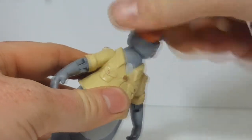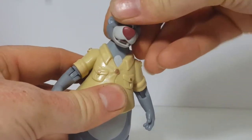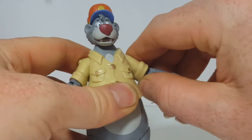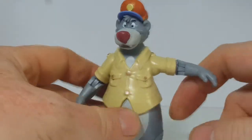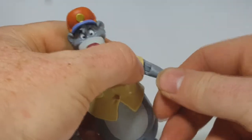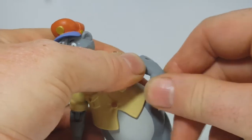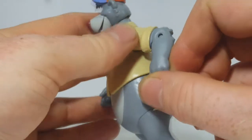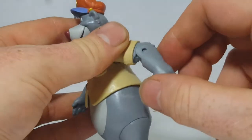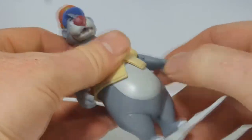His head can turn all the way around, and it is on a ball joint. It can go up and down, rock side to side as well. His arms can go all the way around. They can go up that far, unless you turn them around, then they can go up that far. His elbow is on a hinge. It only hinges once, as you can see here. Doesn't go any straighter than that, and it doesn't bend any further than that. There is no wrist articulation.